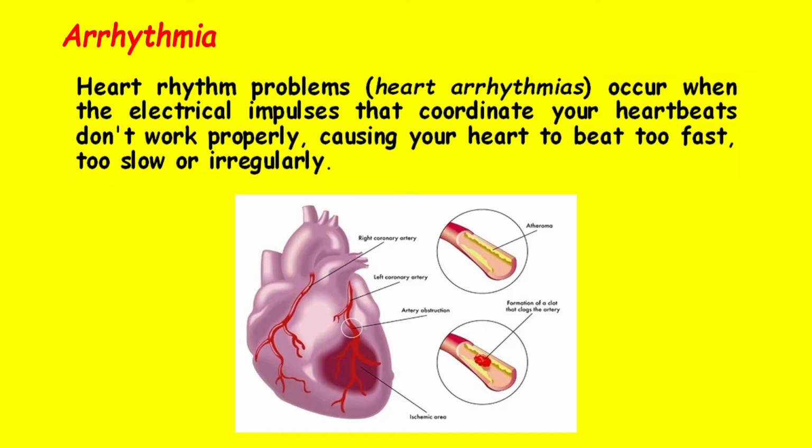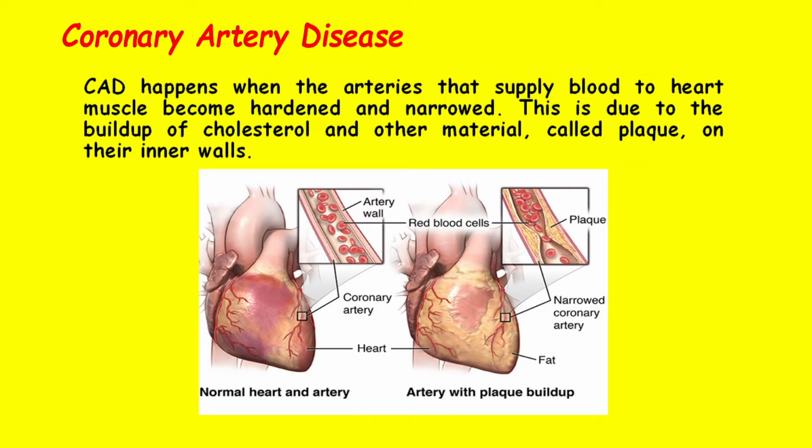The third one is the coronary artery disease. CAD happens when the arteries that supply blood to heart muscle become hardened and narrowed. This is due to the buildup of cholesterol and other material called plaque on their inner walls.